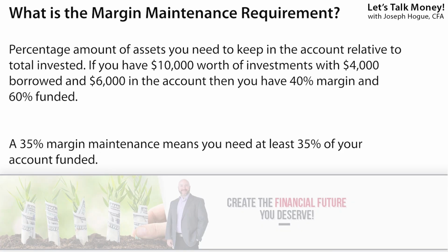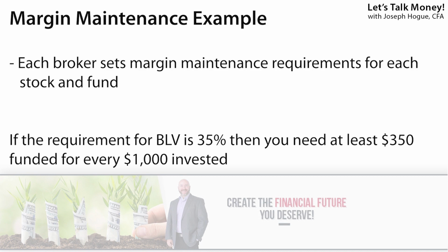When you borrow on margin from a broker, each stock or fund is going to have what's called a margin maintenance requirement. This is the percentage of the funds that you need to hold in your account to cover the money that you have invested. For example, the maintenance requirement for that BLV fund is 35%, which means you could invest $10,000 with just $3,500 in your account. That $3,500 is 35% of the total $10,000 invested.